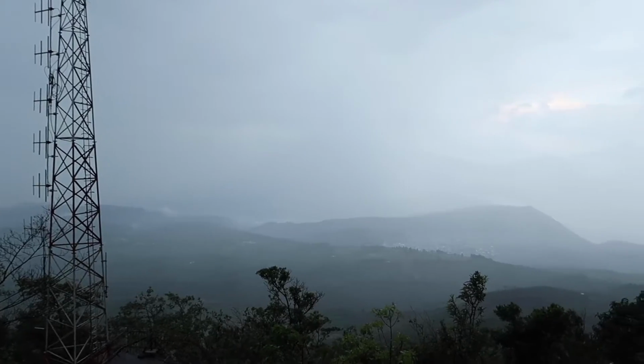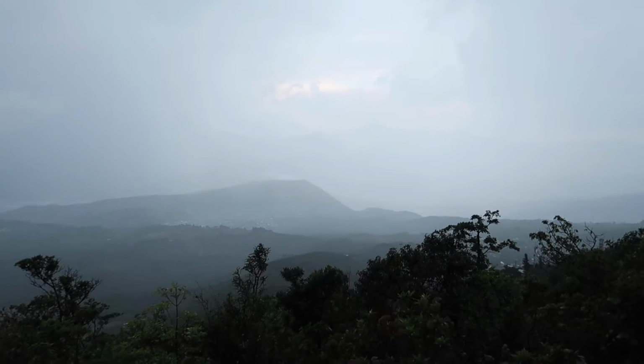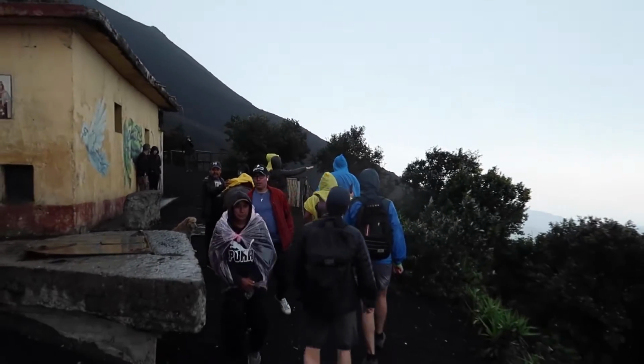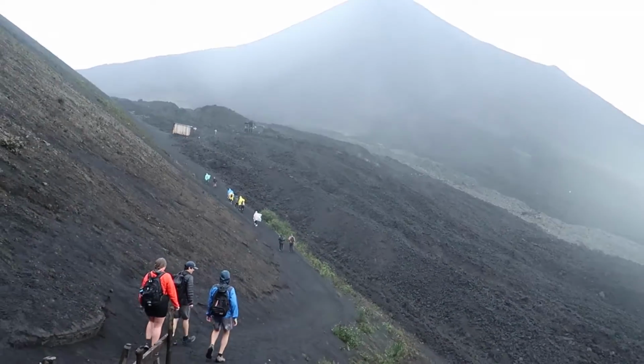Okay, so we took a minute to stop. Way over there, and this is going to help me point, is Volcán de Agua. And then over here, past that ridge, Antigua. Cool. We are pretty high up here and we're continuing on up, right guys? It's very cold and windy and still raining, but I think we made it. So never mind, we're still walking. Can you see that, sort of? I don't think that's what we're hiking to, but that's where we're heading.